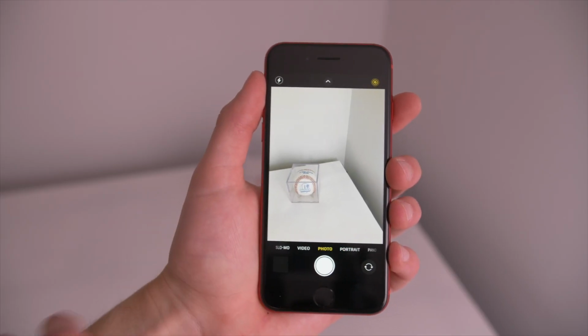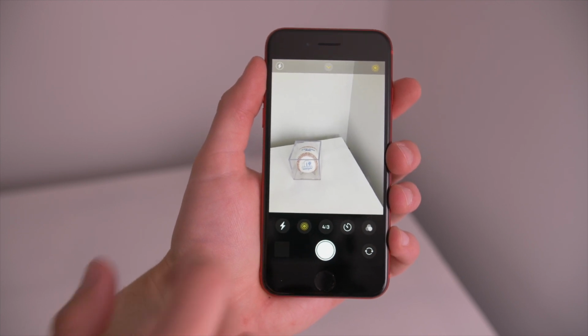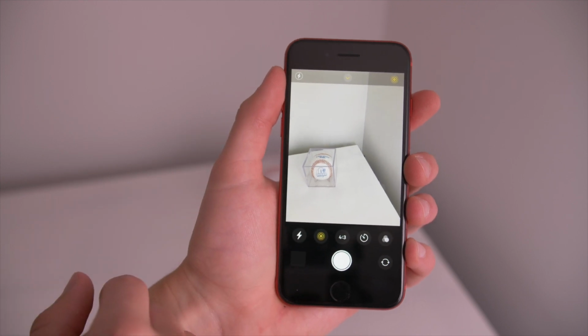Now, it's important to note that portrait mode only works with faces and people as subjects, and also the iPhone SE does not support night mode for getting great pictures in dark environments.